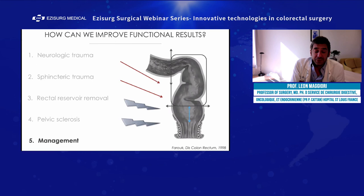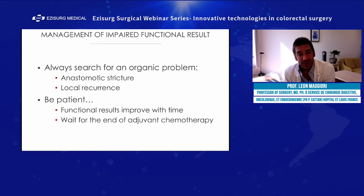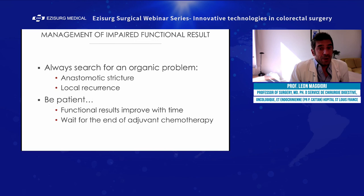So, last part of the presentation: what can we do if we have not so good functional results? The first thing, obviously, is to always search for an organic problem. Is there an anastomotic stricture? Is there some kind of local recurrence? This is obvious, but still we should look for that kind of problem every time.